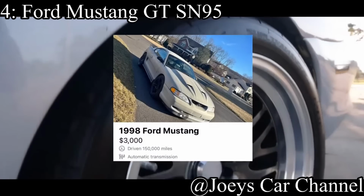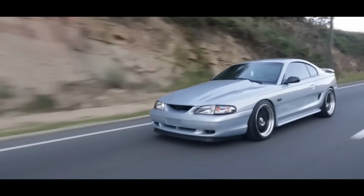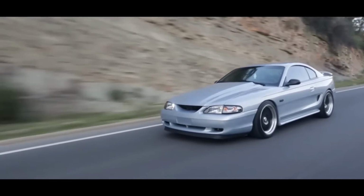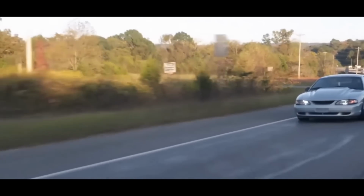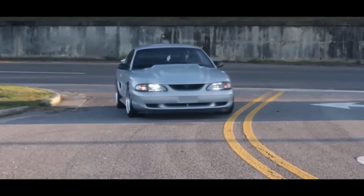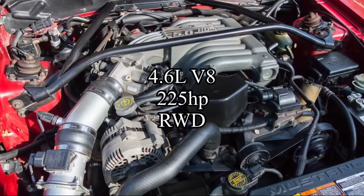Coming in at number 4 is going to be another Ford. Obviously, I feel like you guys probably expected the American cars to get on here on the fast cars list, but it is a Ford Mustang GT SN95, which is pretty much just a shorter wheelbase, lighter weight, better looking Ford Crown Vic. They are pretty much exactly the same car, to be honest, but this one's just better in every way. They come with a 4.6-liter V8, just like the other one, making 225 horsepower.